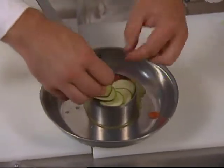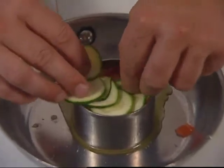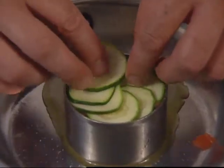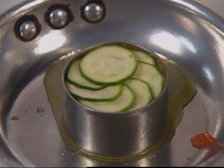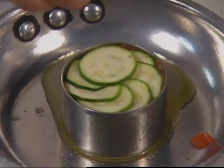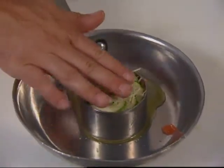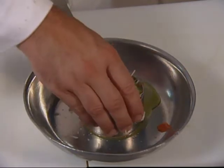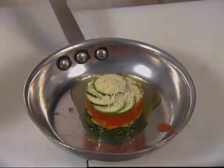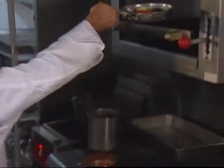The tillon will be topped with grated Parmesan cheese and put under a broiler. If you were to put it under the salamander, you put a bit of Parmesan cheese on it. Just lightly pressed. And you remove the cookie ring and your vegetable is ready. And it goes in the salamander.